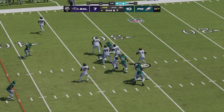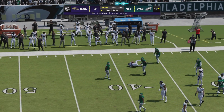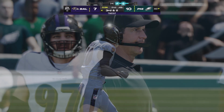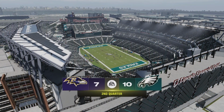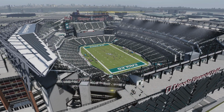On second down, here's Jackson. Able to get away. And we complete to Prochet. The result, only 4 yards there on the play. And that's going to bring up third and two. Now the Ravens going to use one of their timeouts as the stoppage will come with a little under a minute to go in this first half.